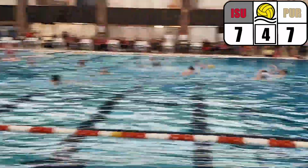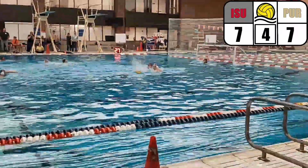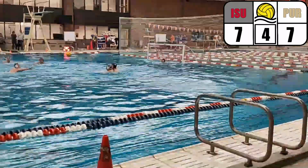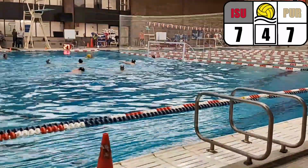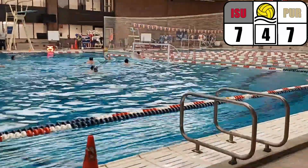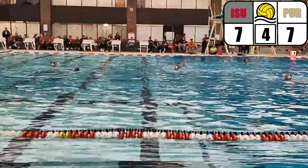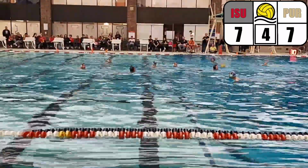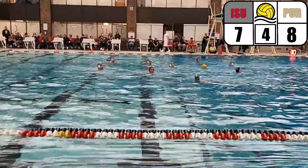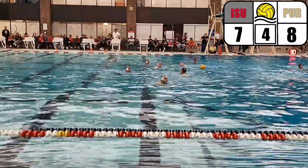Stolen by Andrew. He got a 2-on-2. Andrew throws it to Alex. We got 18 coming down. Now they have a 3-on-2. Over to Andrew on the far left side. He fakes and buries it. Good passing that time by Purdue. All right, it's now 8-7 Purdue. Under 3 minutes left in the game.